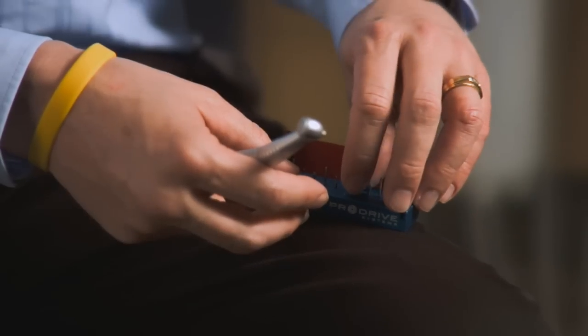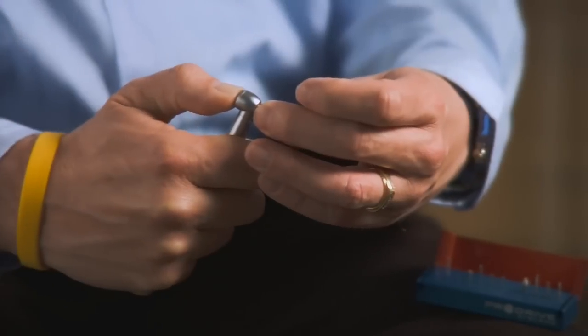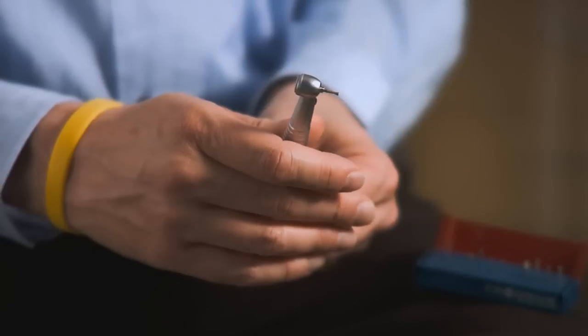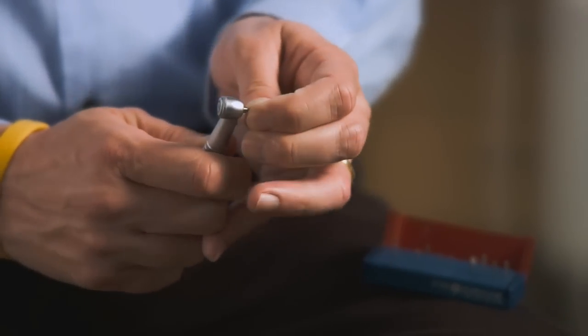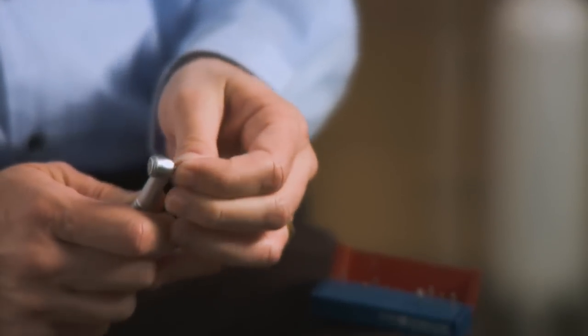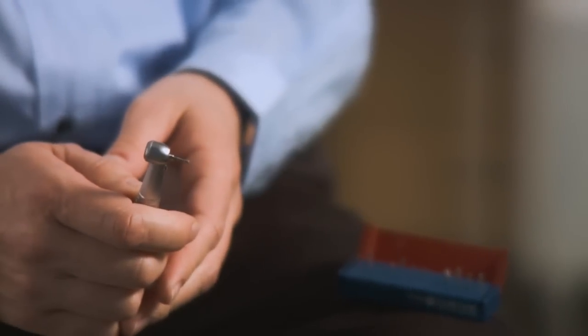The interesting thing about the whole system is that in a round on round world, you would simply slide this in any way that it would go, but in a ProDrive world it is so outstanding that you can actually pull on it. And in a round on round world, you'll get that drill bit out, but you can't do it with the ProDrive.